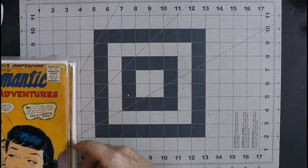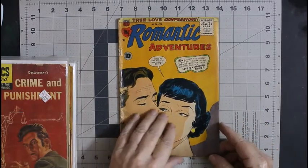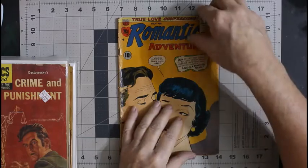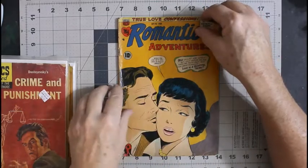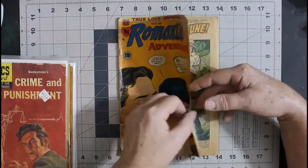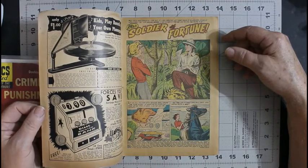And not too many more. Here's an American Comics Group, My Romantic Adventures. This is number 74. It's got a 10-cent price tag. What's that tell you? Early 60s at the latest, probably 50s. And sure enough, it's from 1956.